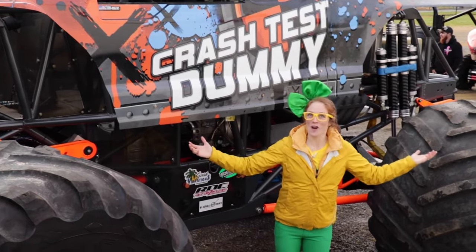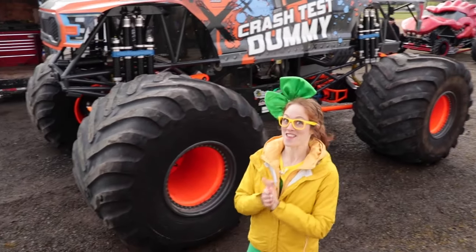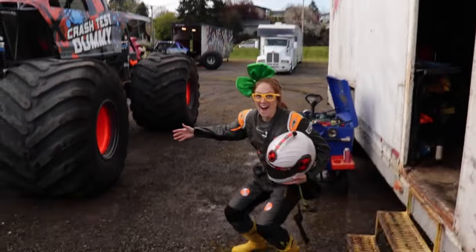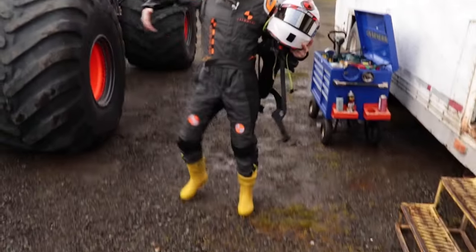Wouldn't it be so awesome to be a monster truck driver for a day? Well, I can't actually drive this monster truck at the show tonight, but I can pretend. You want to see me get all dressed up and jump into the cab? Oh boy! I get to wear the real crash test dummy gear too. And it's even a little fire resistant too.